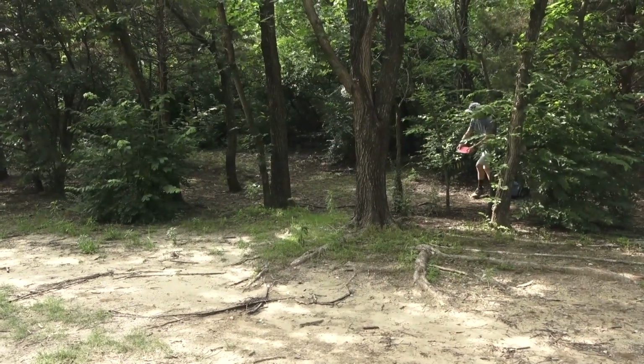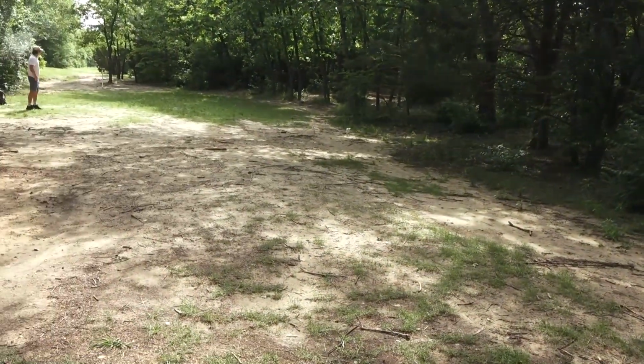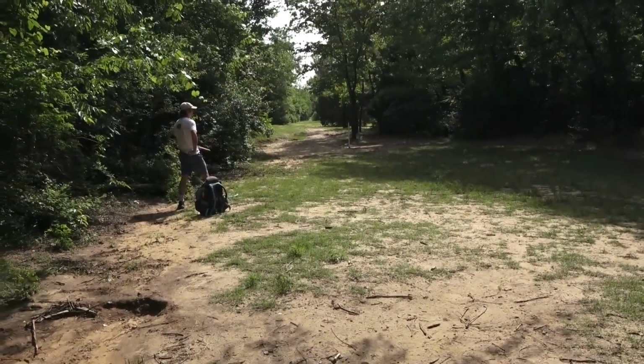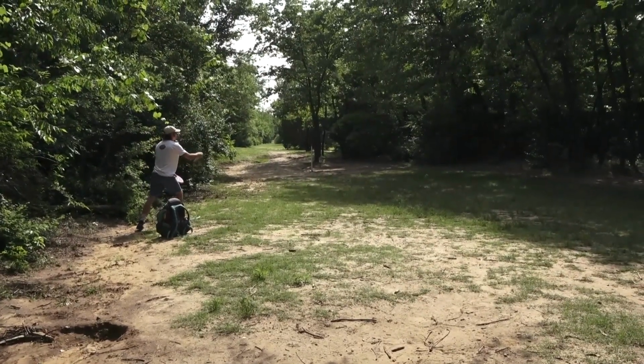Yeah, pro tip for all you beginners, keep a rock or a baseball or something in your bag, so if you ever get a disc into a tree, you've got something to throw it down with that you don't really care too much about. Just don't let it come down and hit you in the head. Yeah, please don't do that.